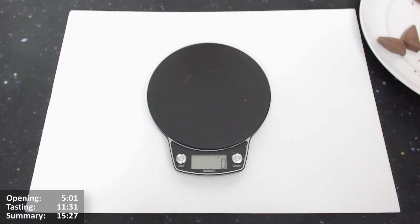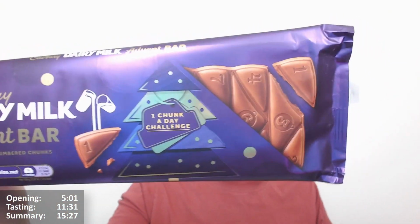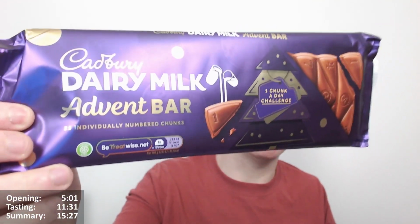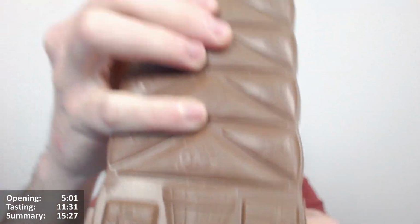Okay, well, let's give it a taste. I think it's going to basically taste of Dairy Milk, but you never know. Okay then, everyone, getting this Cadbury Dairy Milk Advent Bar a taste. So, 1 chunk a day challenge. It says 25 individually numbered chunks. It's not. It's 24 individually numbered chunks with a leftover one, which is the bottom of the tree. A bit strange how they said it's 25 individually numbered chunks when it's not. But I can see what they were trying to say. Basically, you can see the bottom one isn't numbered. But that's been a bit pedantic there. Nonetheless, it's still true.